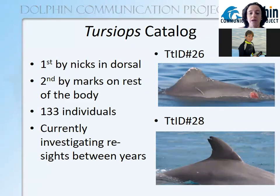Right now, we have over 130 individual bottlenose dolphins that we've documented in the area. And we're currently working with another colleague to better understand how the bottlenose dolphins use the area around Bimini. So asking questions like, do the same dolphins come back year after year?